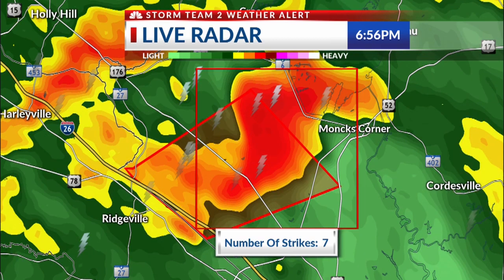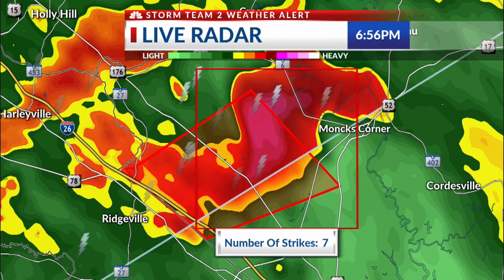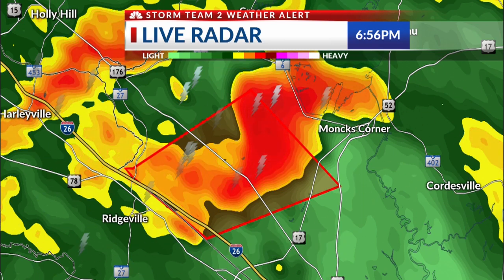What we look at many times is lightning. Lightning usually is an indicator of how strong the storm is at that time and whether it's getting stronger or getting weaker. So right now, the number of strikes is 7 within that small area. Obviously it doesn't seem like a lot, but certainly it's something we've got to keep an eye on. And we are, again, keeping an eye on the National Weather Service. They're the ones issuing the warnings. The warning is in effect, as David mentioned, for about 5 more minutes or so until 7 o'clock. We'll see if it is, in fact, extended.